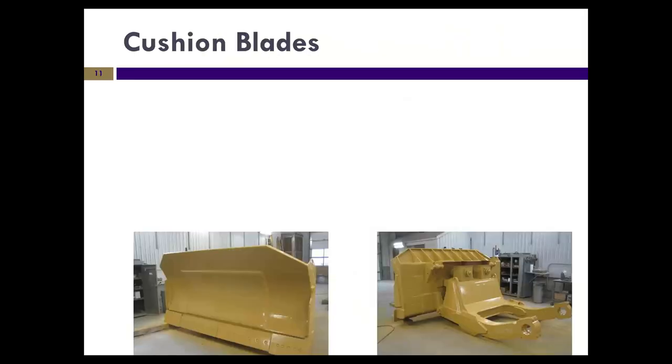What does a cushion blade look like? This is a cushion blade. You can see it has a central cushion part. It also has some shock absorbing attachments in the rear. The lower plates that are bolted on are the wear parts. They're the knife edges that do the cutting, and so they can be bolted on and bolted off as they wear without replacing the entire blade.